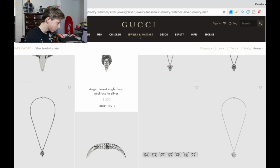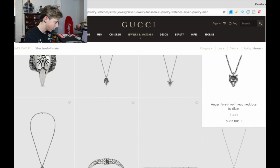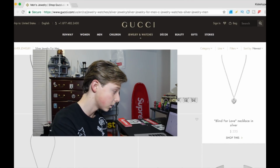Oh, we got some charms here, or no, these are just in the regular. Yeah, wolf head necklace, probably 500, 430, about 430, okay. But as we continue to move down, I would definitely notice some stuff. So 225 here, so that's not bad. That's the cheapest thing we found so far.